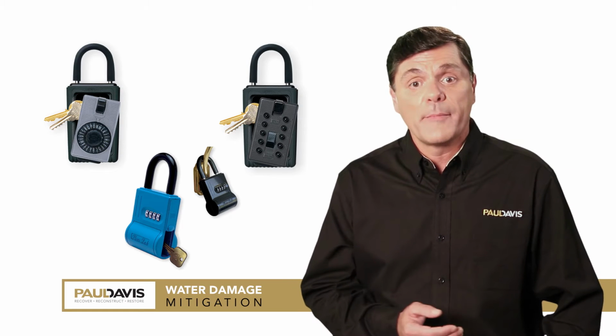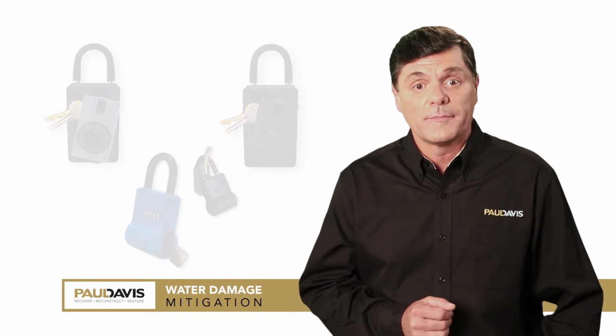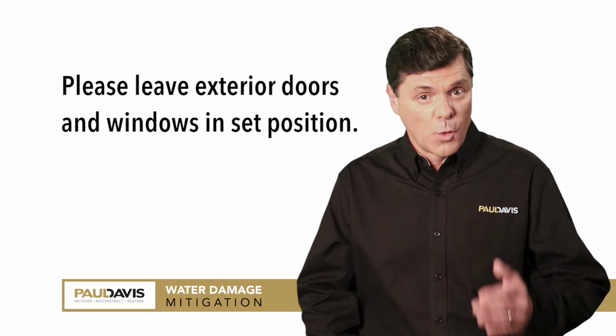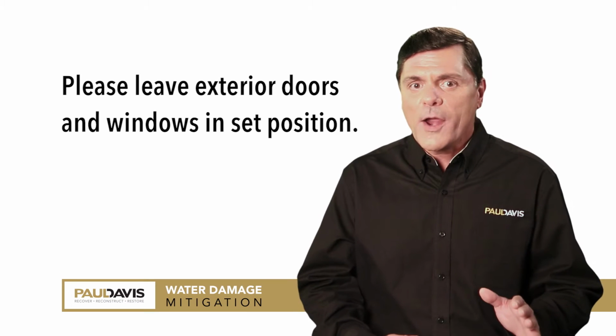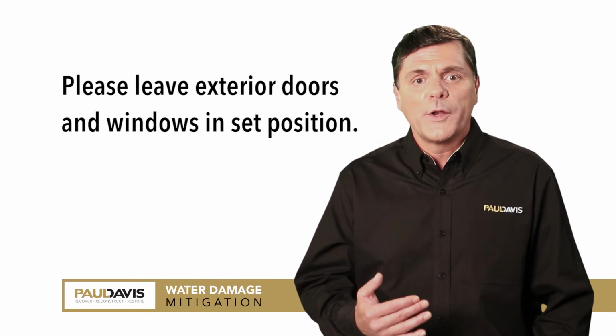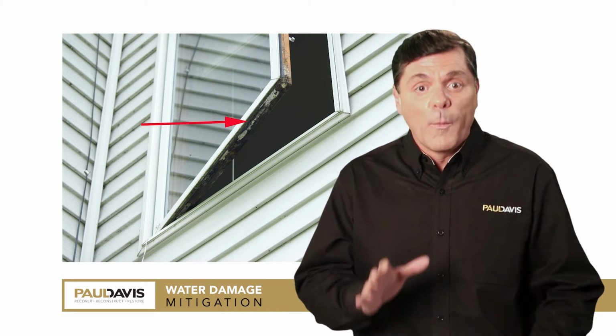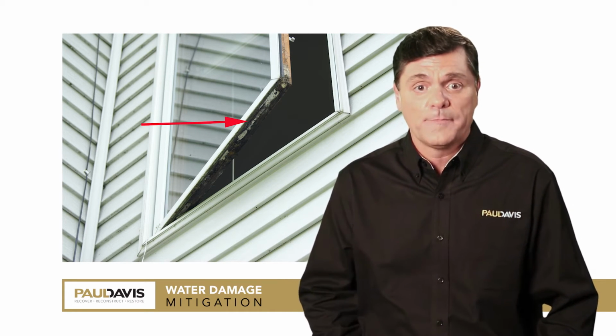A lockbox can be utilized to allow for the easiest access and the least disruption. Please leave all exterior doors and windows in the position set by the technicians. Proper airflow is critical for effective drying. Leaving doors and windows in their set position will maintain proper airflow and provide the quickest drying time.